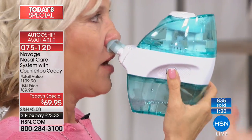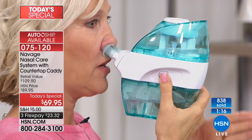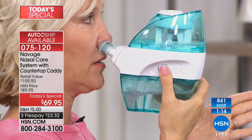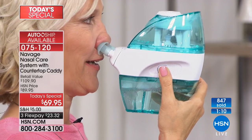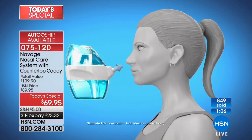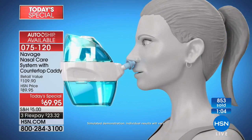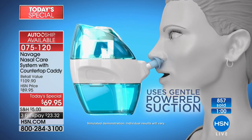We like to say that nasal care will be to the 21st century what oral care was to the 20th, because people didn't used to brush their teeth every day. I know, and like you said, we have to change our oil in our cars, and we have to change the filters in our homes, and it just makes sense to clean out the nasal passages, and the fact that this is drug-free is what gets me most excited.